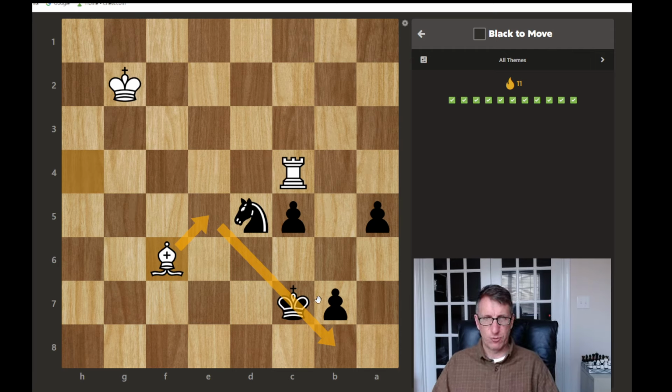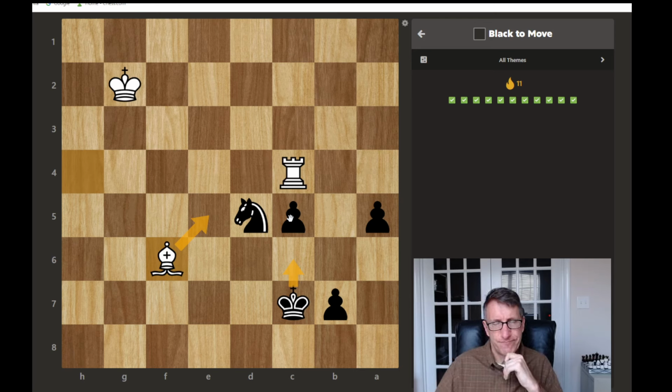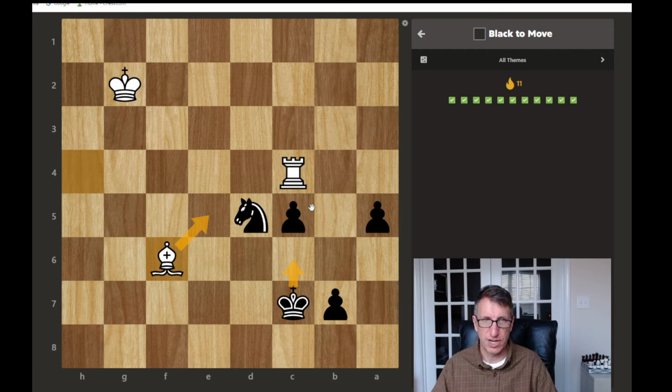All right, so this is a tricky one. Maybe the bishop goes here. The queen is going to do what? The bishop checks the king. The king moves up here to prevent this capture. I don't know. This one does not look good for... These are supposed to be easier, but this one is a little more complicated.